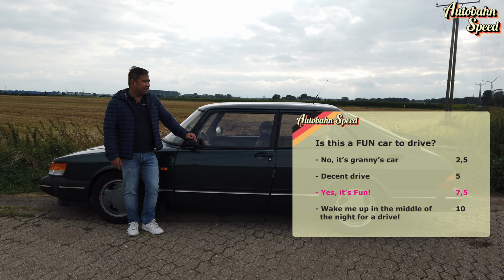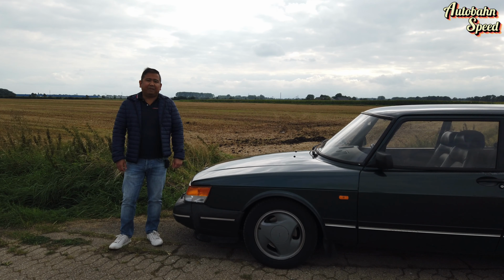Is the Saab 900 a fast car? Well, I think I just answered that question. It is not that fast. It's not really slow, but it's also not really a fast car. I would say it's okay. So 5 points.